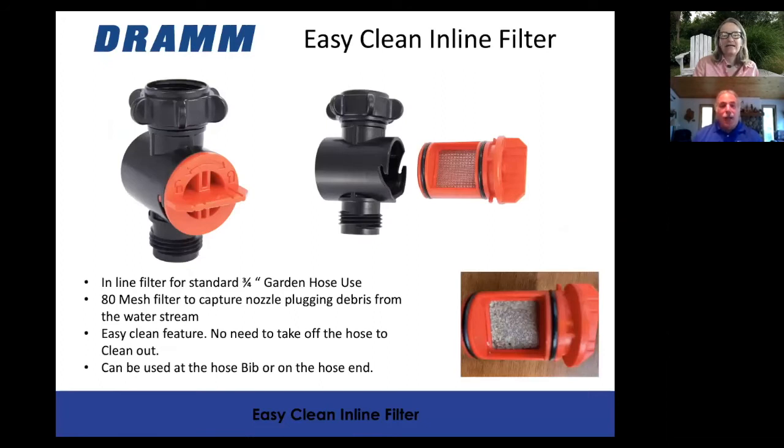Exactly, yes. Another item that we're introducing to the market, and we did a lot of market research. We often get asked about what to use to keep my spray gun or my sprinkler from plugging up. There are a lot of areas of the country where people are using well water that has a lot of debris in it. They live in an older house where there's iron pipes and the rust and things break off and jam up the things.